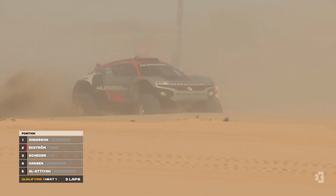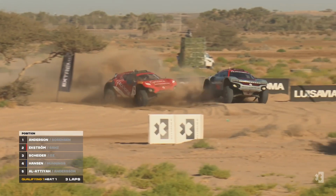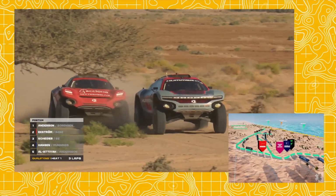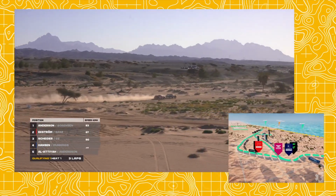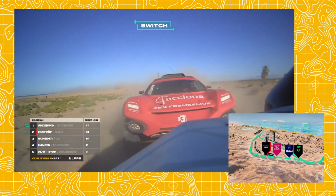Look at Ekstrom still looking. He can't find a way through, but my goodness me, this is the closest race I think we've ever seen in terms of bumper-to-bumper action. We just never see a driver hold on this long. Coming in now, they're coming down to that braking zone for the switch, and look at Ekstrom, almost contact on the way in.